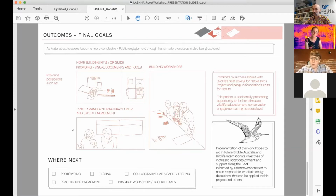We're looking at building workshops and the possibility of that, while also engaging craft and manufacturing practitioner and expert engagement within potentially building workshops or an online forum, depending on where we're at. So these kinds of approaches are informed by success stories within BirdLife's Nest Boxing for Native Birds project and Penguin Foundation's Knit for Nature. And alongside those, this project is additionally presenting opportunity to further stimulate wildlife education and conservation engagement at a grassroots level. So where next?